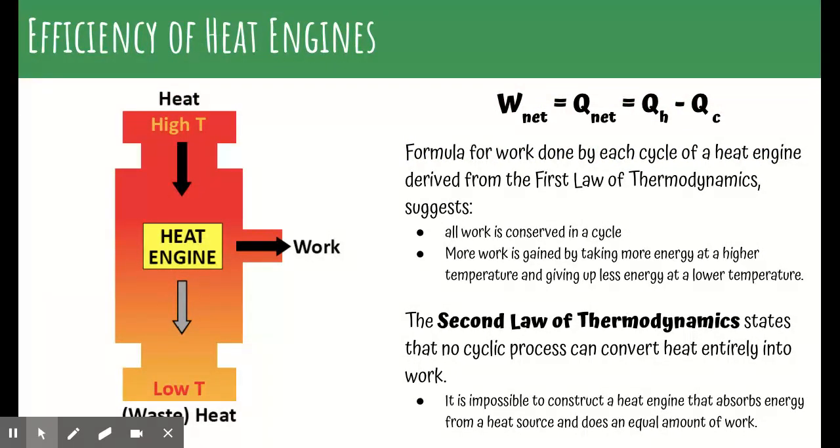So with the efficiency of heat engines, we're going to get this new formula here. It's not really a formula, it's more of a relationship, okay? So we already knew this, that the net transfer of heat is going to be equal to the difference between the hot heat and the cold heat. And that is also equal to the net work. So the formula for work done by each cycle of a heat engine derived from the first law of thermodynamics is going to suggest that all work is conserved in a cycle, and then more work is gained by taking more energy at a higher temperature and giving up less energy at a lower temperature.